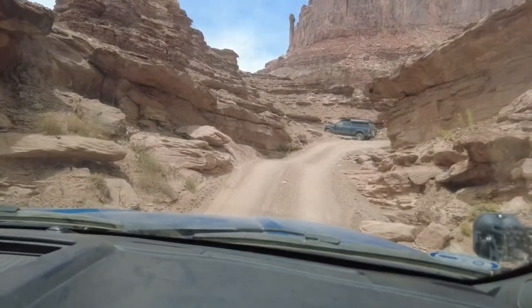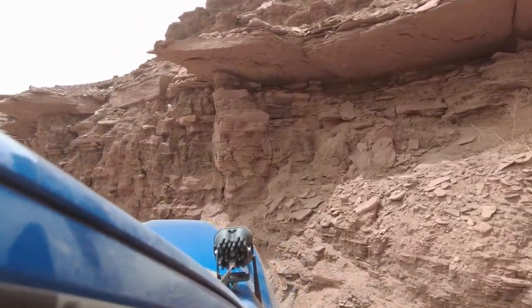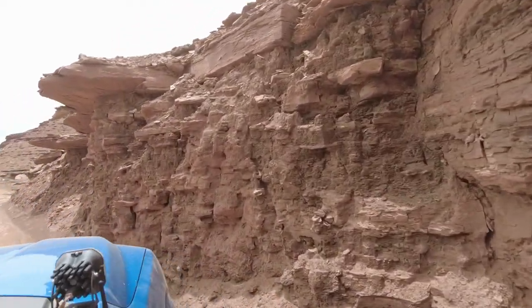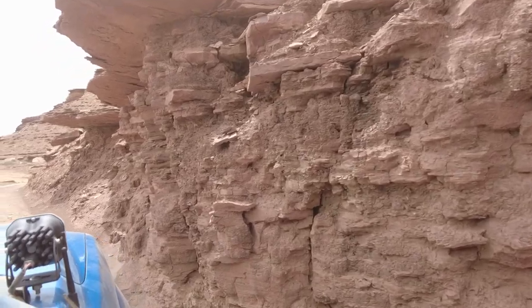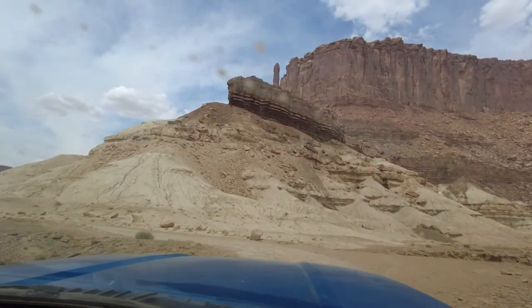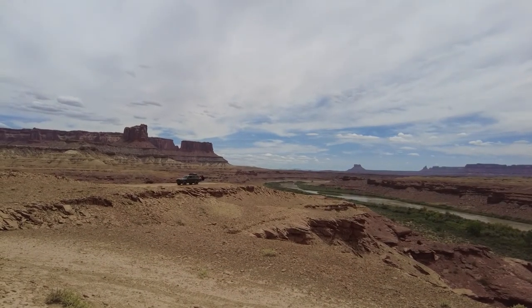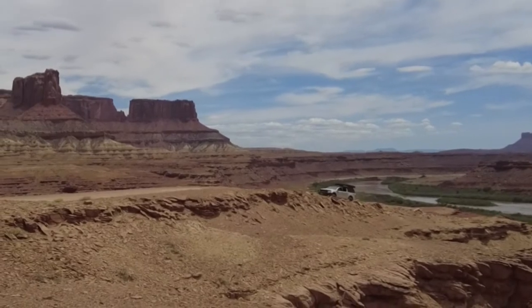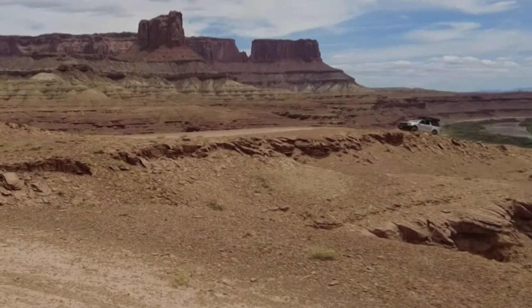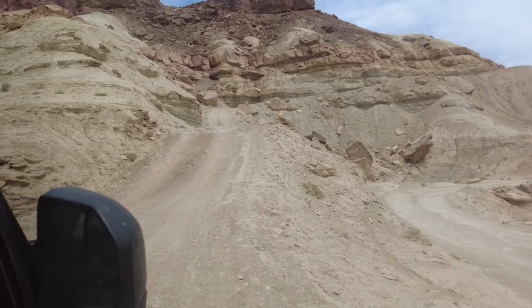We arrived at Bighorn Canyon, where the trails get narrow and very interesting. Slow and steady and four low. That's the way to tackle this section. Hey guys, look at how steep this thing is. Are we four low? Oh yeah.